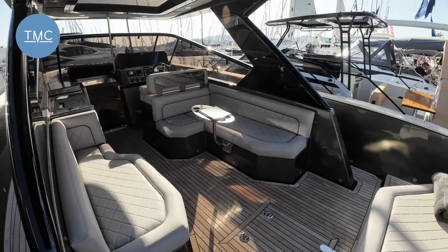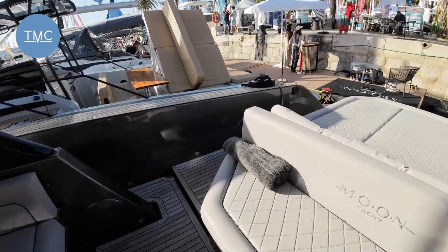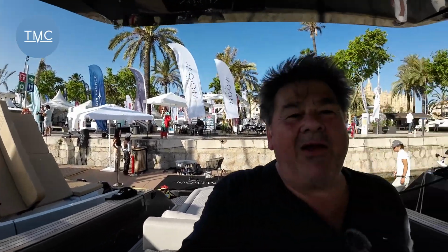They're building them. So if you fancy one, we'll put a link in underneath for you to be able to get in contact. But it's a really, really good looking boat, and I think it's a really good value boat as well. There you go, Moon Yachts, a new name for you to ponder on.